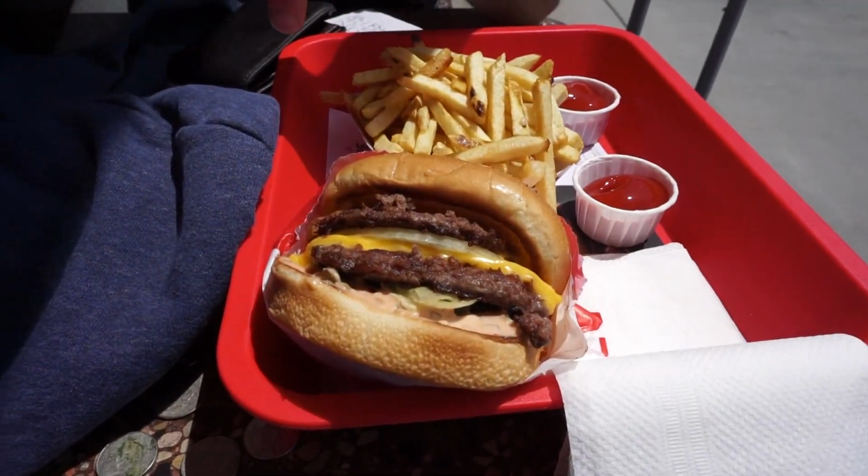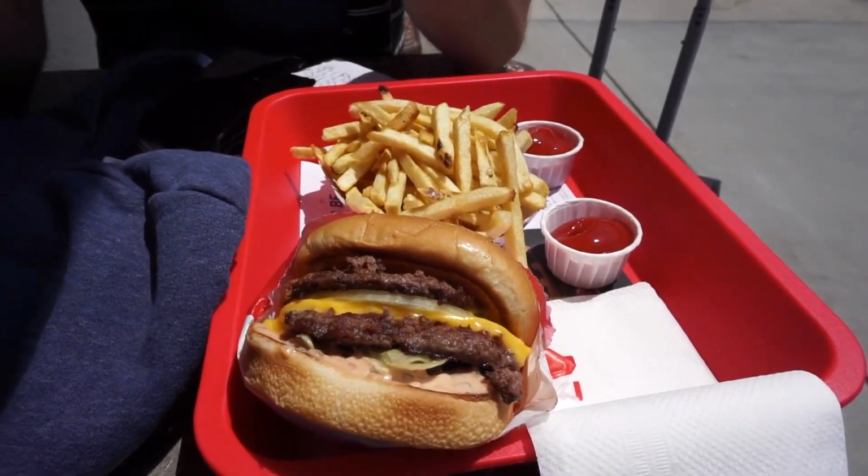This is a single patty, no cheese. This is a double patty. Way more calories.